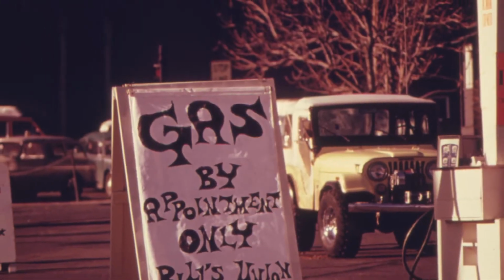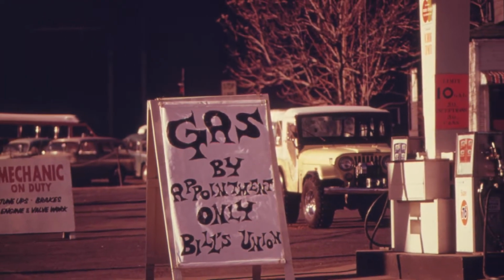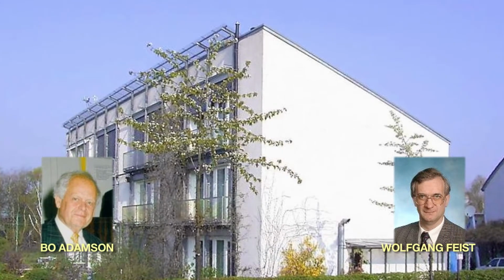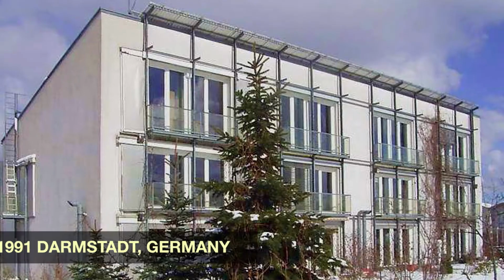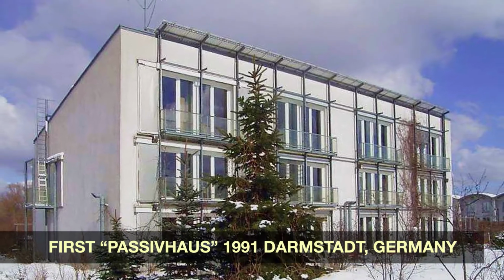Back in the 70s, during the oil embargo, super insulated homes were being built, but a lot of those homes failed because they didn't have a ventilation system. So these German physicists added a ventilation system. Passive house is just a standard. It doesn't tell you how to build the house. It just gives you certain metrics to build to.